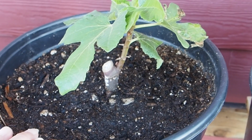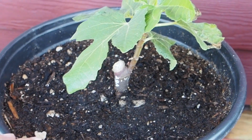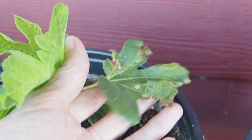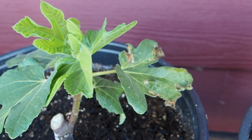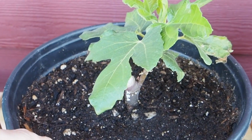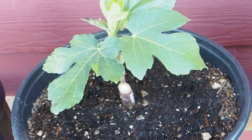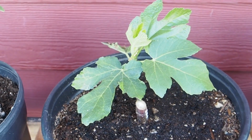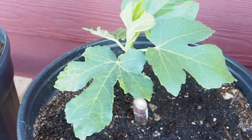And then this Vern's Brown Turkey is a bit smaller. I did pot this one up a little bit later. This leaf here has gotten a little bit crispy. I don't know if it's from the sun or what. I am rotating these every few days or so, or maybe once a week, just so they get an even distribution of sunlight and they don't grow too much in one direction.